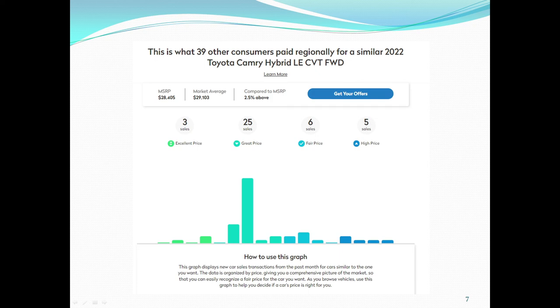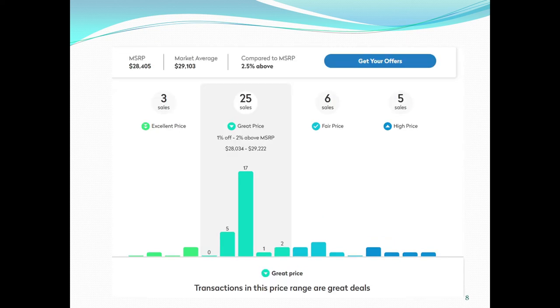I've used it to compare the price of the RAV4, and I think the 2018 Camry as well. I sent it to a friend. I told him, check it out. Here's another example of what it looks like. If you hover over it with your mouse, it'll tell you, hey, this is a great price. It's 1 to 2% off or above MSRP.